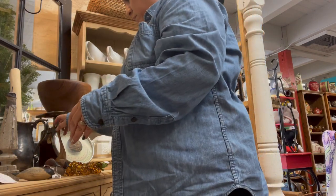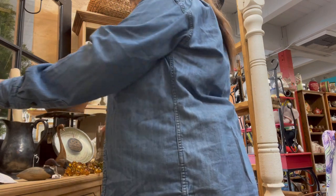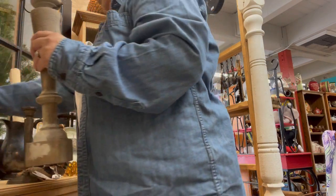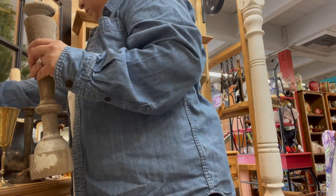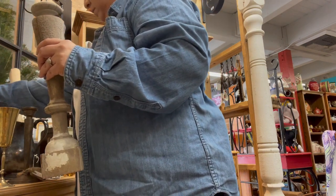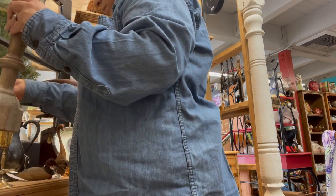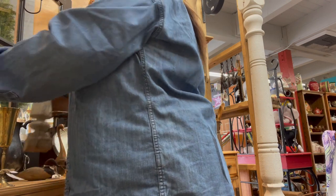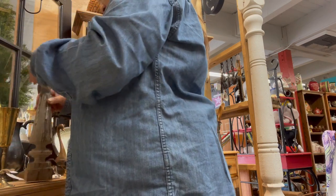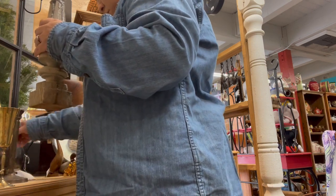I was putting all the white dishware on this hutch that we purchased a while back. And I was putting all the brass together, things that could go nicely together, some candle holders all together. And yeah, we were super excited. I will show you guys the finished product when I'm done with styling it.